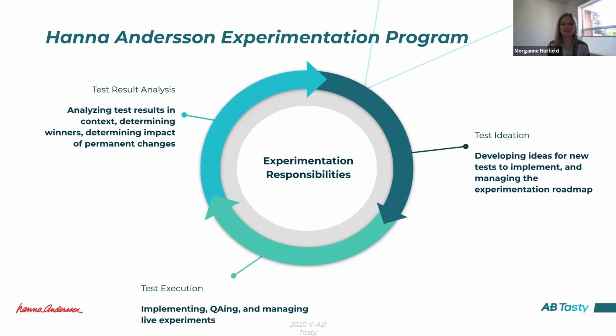So you can see here on the slide, we've kind of grouped this. I like to think of it as these three different areas: test ideation, test execution, and then test results analysis. And you can see that it's purposely a cycle, because it's always about iteration.